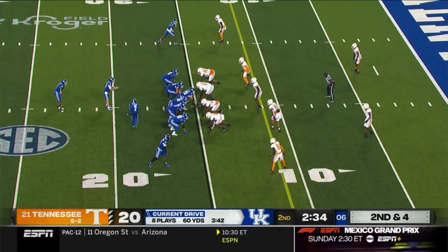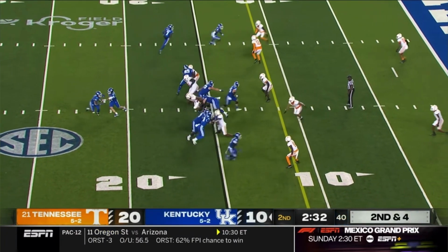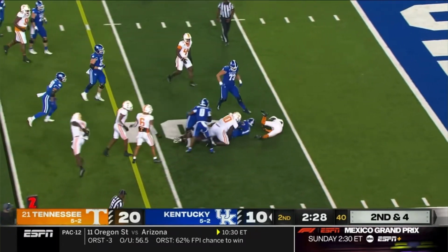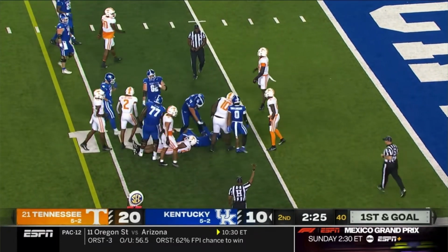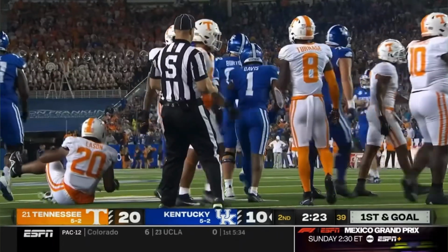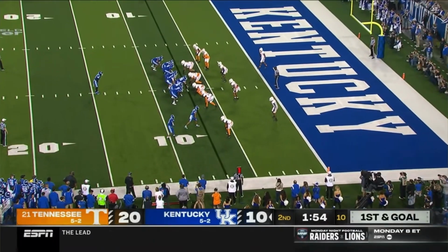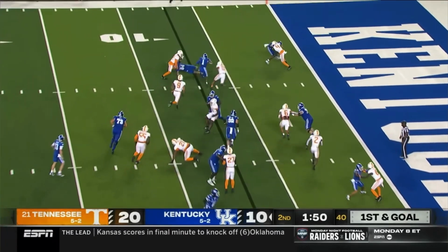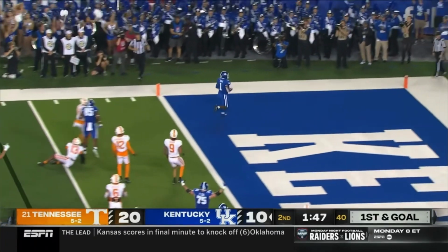Ninth play of the drive on second down. Davis breaks the tackle, and he's got a first down inside the 10, and it's first and goal. Yeah, there's some good, tough running. Kentucky late here in the first half. Davis into motion. They give it to him on the jet sweep. Davis to the edge. Touchdown.